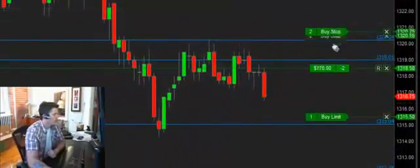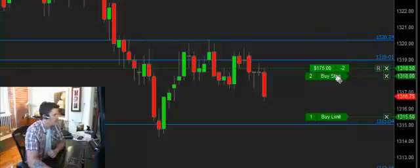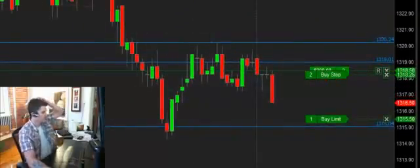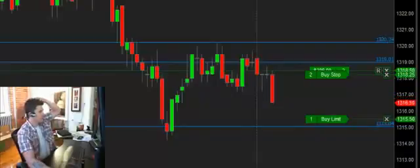And now traders, breaking under those lows. Stops are now going to go to break even. 18. Actually, we need to go 18 quarter. And guys, this is how we protect ourselves in the event that this thing immediately flips around and goes against us.